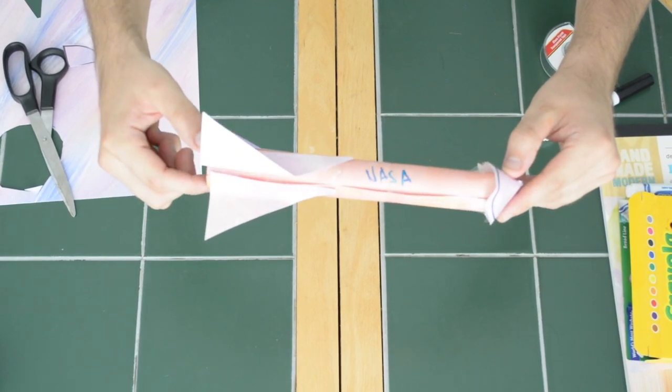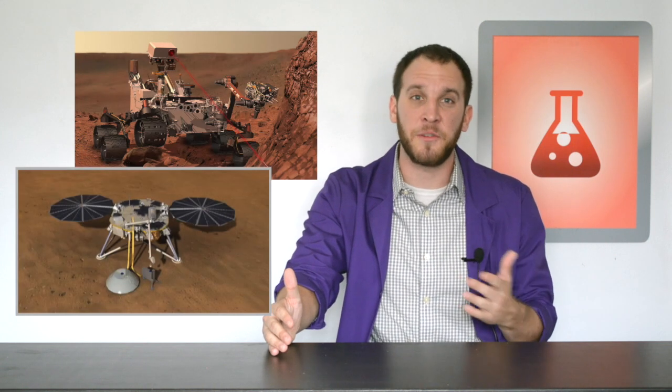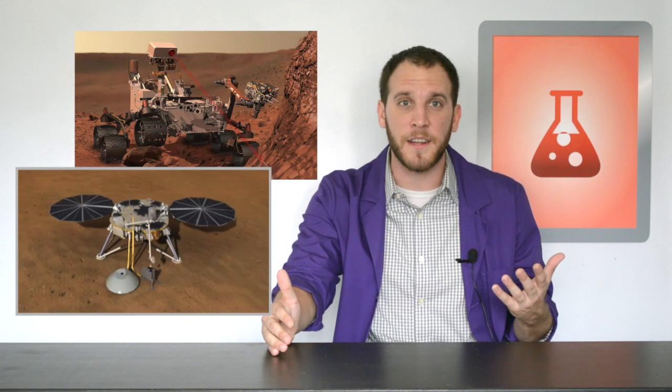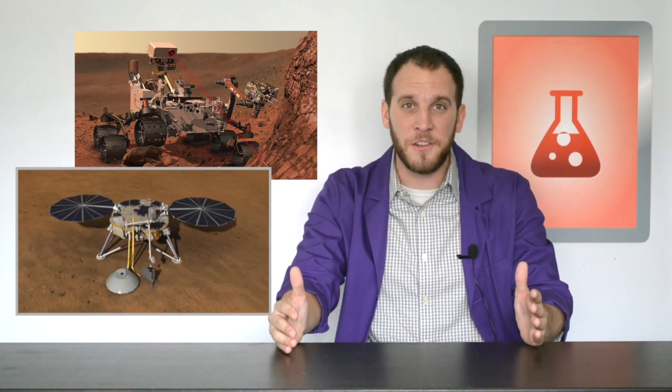We have a rocket. Scientists and engineers are learning more and more about Mars all the time. For example, liquid water was discovered on Mars this past July. So, how do we learn more about Mars? Engineers build rovers and landers to experiment on things like rocks, while scientists study and examine the samples provided by the rovers and landers.